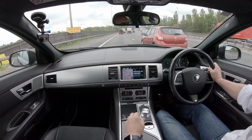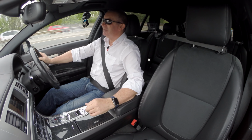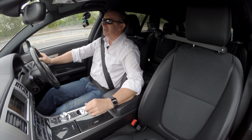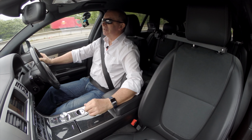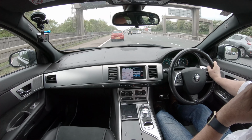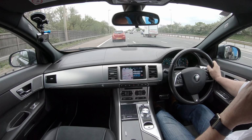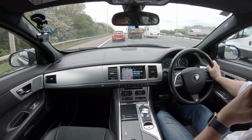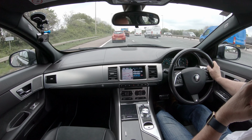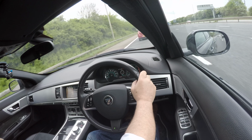I'm not sure what it, no. Gee whiz. Well, now she's indicating, I'm not sure what she's gonna do. Pull onto the hard shoulder or into those trees. So, good brakes on the Jag as well.